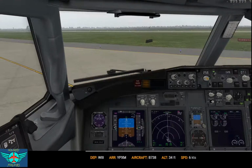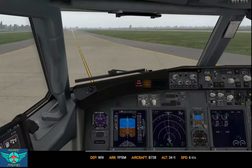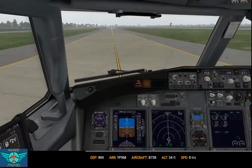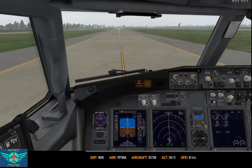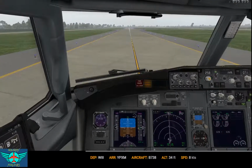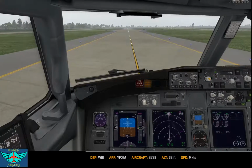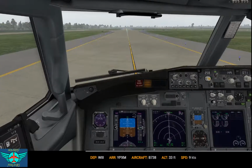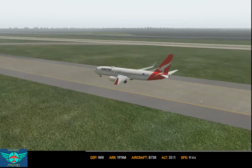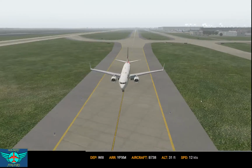See that on the NOTAMs or anything. Maybe my stuff's a little out of date, but it is not showing for me. So we'll continue to taxi down Sierra Papa 2 down to the end of the runway here. A little view of our little Qantas. Flying the Zibo 737 today. I know Qantas has some 737s. I don't think they have a bunch of them.